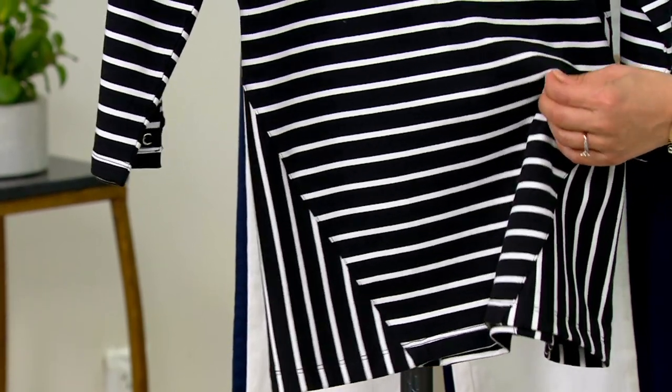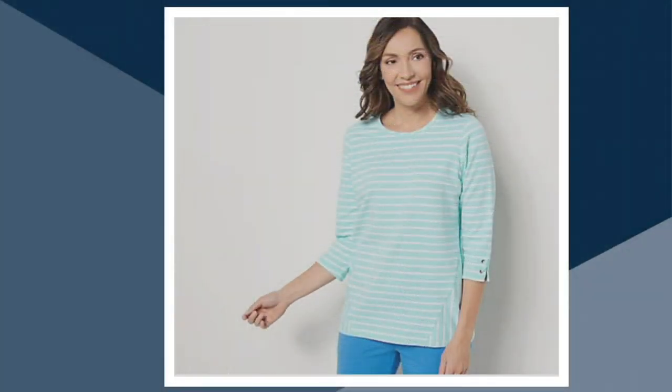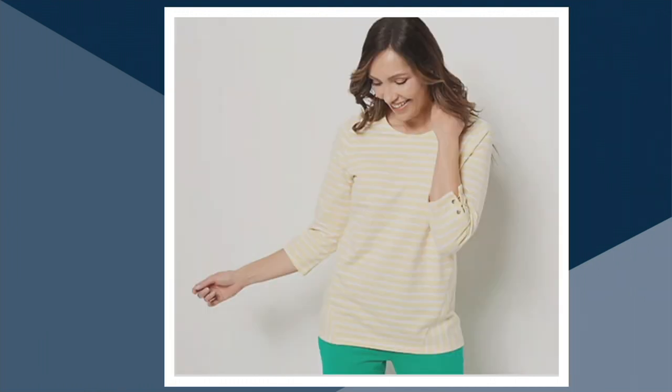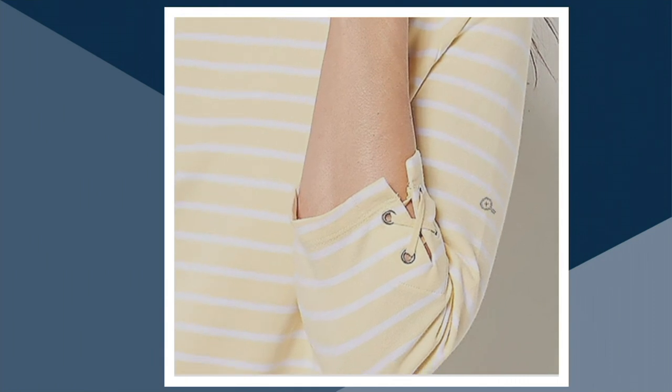So here's your black white choice. We also have this light turquoise. That's what I popped on. Navy, navy and white, really pretty. And then, oh, you ready? Yellow. Not just any yellow, sunshine yellow. Under $45, it's gonna ship to you for free. It's French terry, great detail.